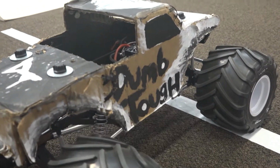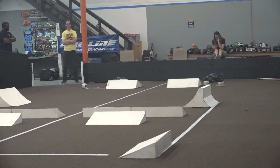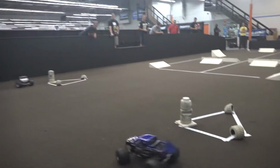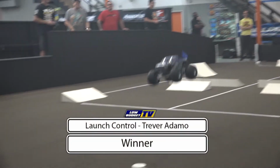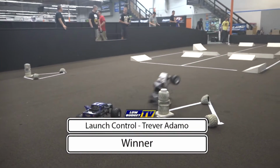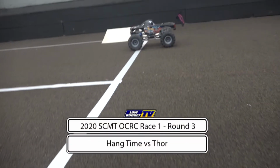So this is the guy that I figured with that dumb-looking truck. No, I'm kidding. He's been dumb tough with dumb luck, but here he goes. Actually putting up a big fight right now, leading into last turn. Oh! It spins out at the back end. Adamo to the line. So Fernando gave it a great run, but Trevor Adamo was able to pull it off. And we'll see if he could put his second truck in the semis.